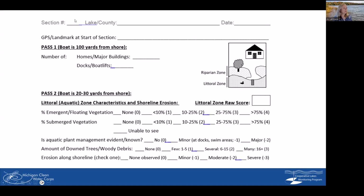So at the very top, let's say this was section 1. That's where I would start. You would put the lake name and county and date, then write down either the coordinates or a landmark at the beginning of section 1 as a description here. And then you start answering questions. So for your first pass, we suggest, again, you can do this from a little bit farther out because you don't need to see a lot of detail to record these numbers.